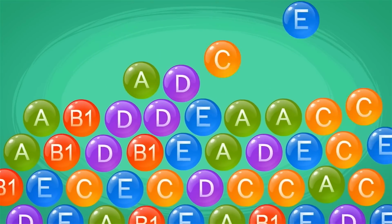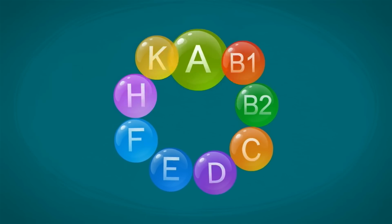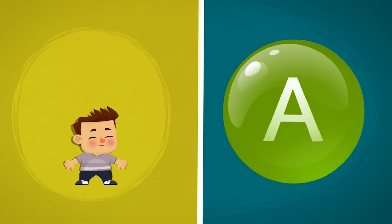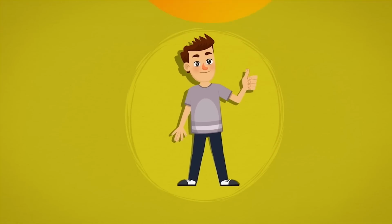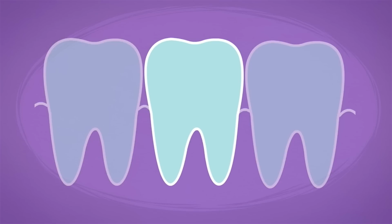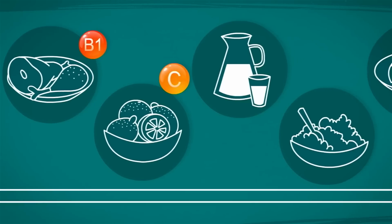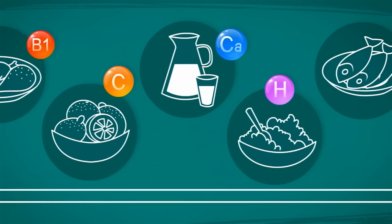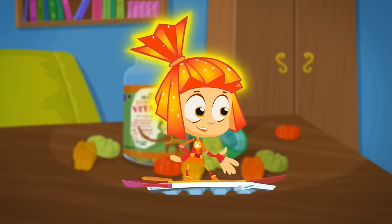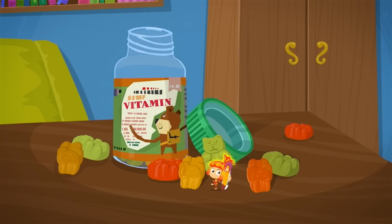Vitamins are very important for people's health, even though you don't need much of them. For instance, vitamin A is necessary for good eyesight and normal growth. Vitamin C helps keep you from getting sick. Vitamin D makes your teeth and bones stronger. Usually, people get the vitamins they require from a diet of fruits, dairy, vegetables, and other healthy foods. But if someone still isn't getting the vitamins their body needs, then doctors recommend taking special vitamin pills.